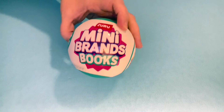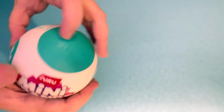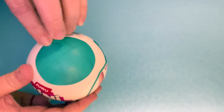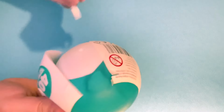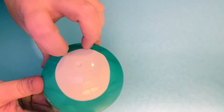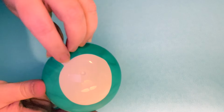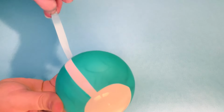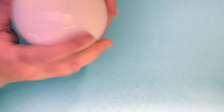Okay. Mini Brands Books Mystery Ball number three. Let's try to get a satisfying pull. Usually I can get a pretty decent one on this one. Yeah. Now this one I've been having trouble with. Let's try it from a different end. Come on. Come on. Oh, we got it. All right, let's see what's inside.